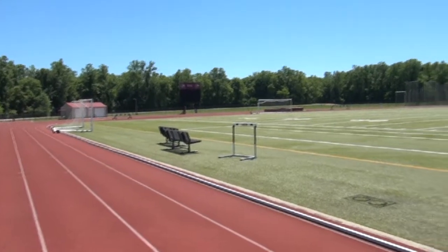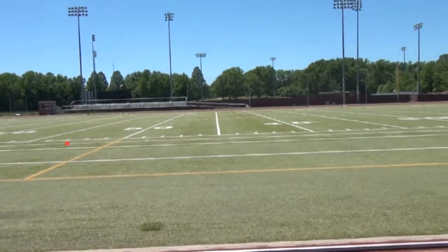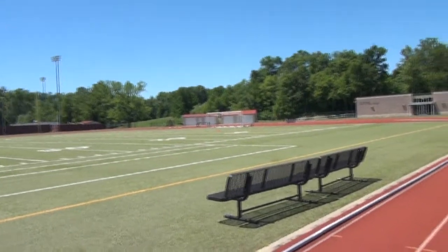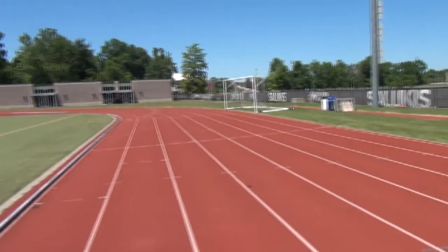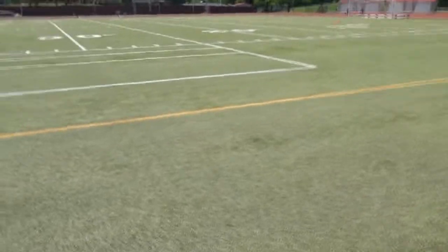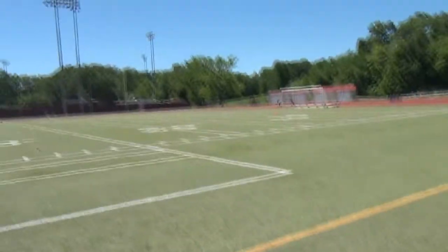Southern Illinois University. All right, so we're going to start our visit here. This is SIU, Southern Illinois University. This is a football practice field and track facility. This is where they're going to do most of their track meets. And as you can see, it is an artificial turf field. Got a pebble base of rubber here, so not bad at all.